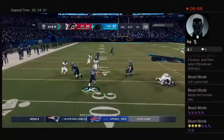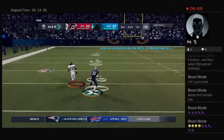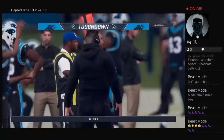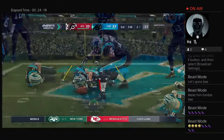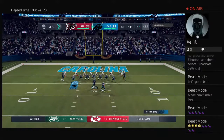Now Taylor on first down. They'll set up the screen to McCaffrey. And he's got some space here. And nothing but green grass here, middle of the field. Touchdown, Carolina. Christian McCaffrey, his 4th touchdown on the year. And the Panthers are able to cut into this lead.